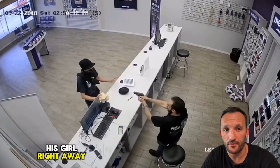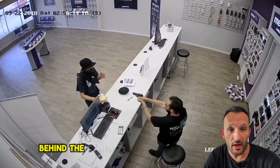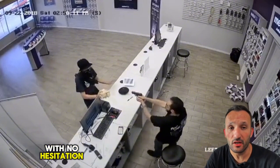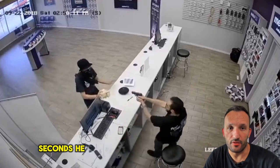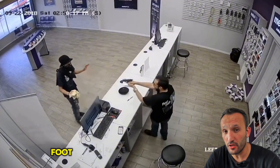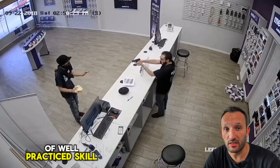The second lesson is the clerk's excellent holstering technique and fast reaction time. So you can see that he's carrying on the side, a bit behind the hip, which is a great thing, and he's training. It's obvious. He's instinctively reaching for his gun with no hesitation. He's finding it immediately, and within 3 seconds, he had the robber in control. And you can also notice his tactical movement because he's pushing a stool away with his foot while he's reaching for the gun, creating space for better mobility, and it's another sign of well-practiced skill.